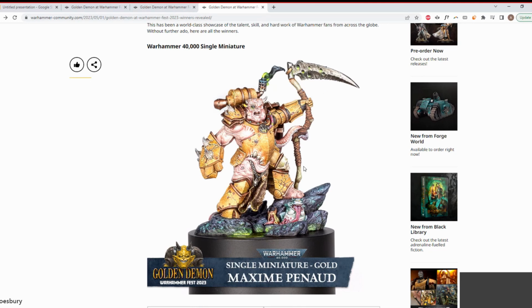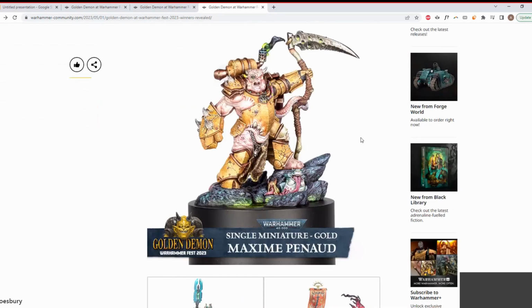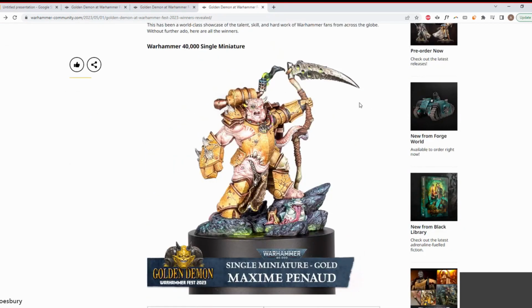Yeah. You can see here the single miniature gold, Maxime Penard. This completely hand-sculpted Nurgle Death Guard guy. It looks fantastic. The paint job is amazing. Just every section of it. I love, looking deep at the yellow armor, it's got all these layers of texture and stuff going on in it.